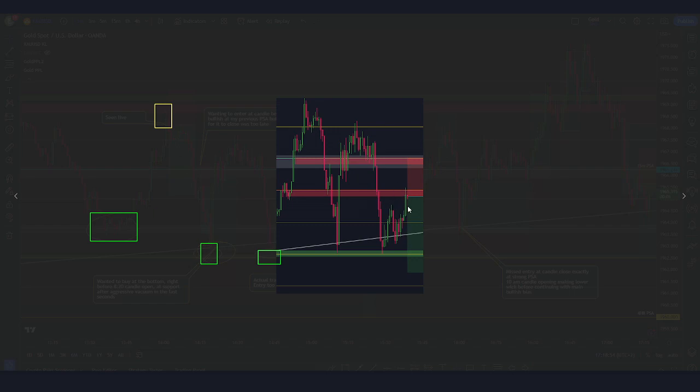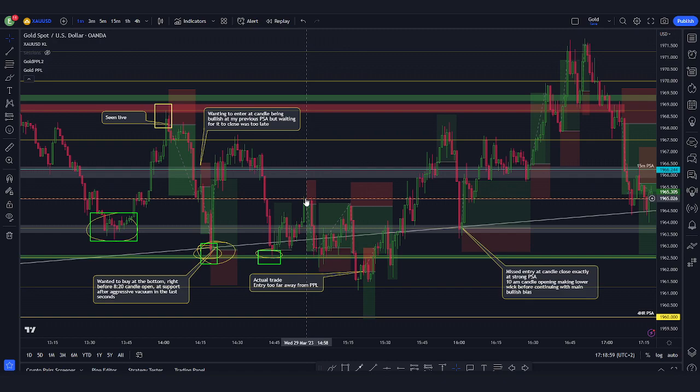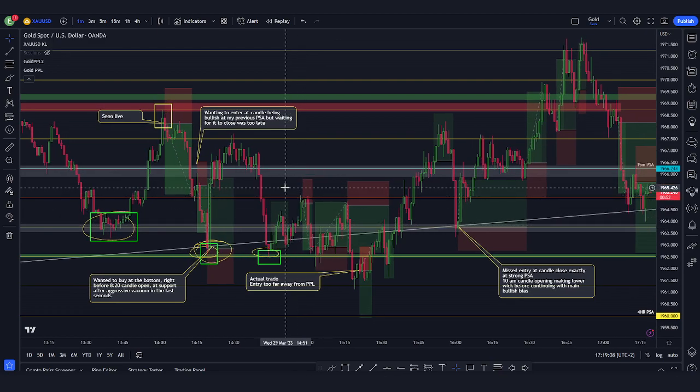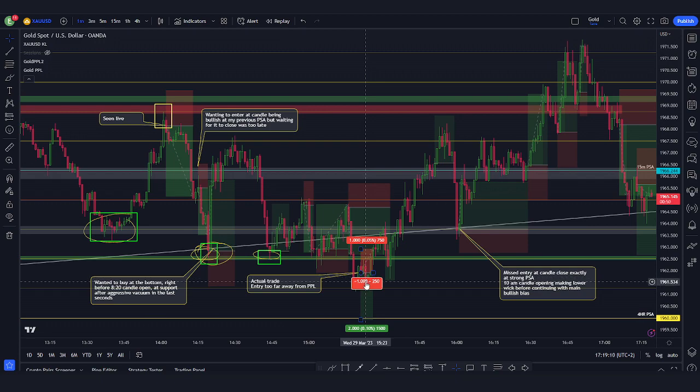So this is the new 4-hour candle open. That's why I'm looking at it. This is right before the new 4-hour candle open, and I was looking for the end of the pullback before the continuation bearish. This candle is actually rejecting the PSA, rejecting on the bearish side the key level. So that was a perfect entry in anticipation for it.